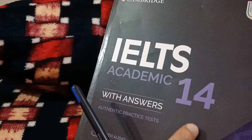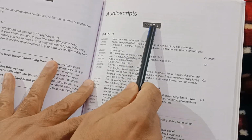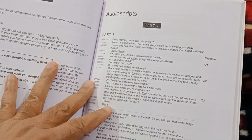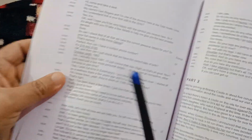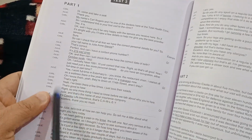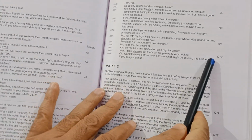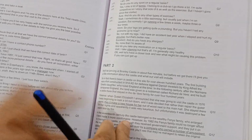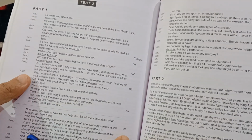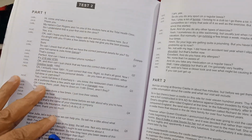Here I have taken Cambridge 14, and at the end you will find the script. This is the audio script of test 1, and the test I was talking about was test 2. And this is the script of questions 1 to 5, then up to 10, and question number 9 is here. So now what you will do, you will play the listening again on YouTube and have this book in front of you, have this script in front of you.